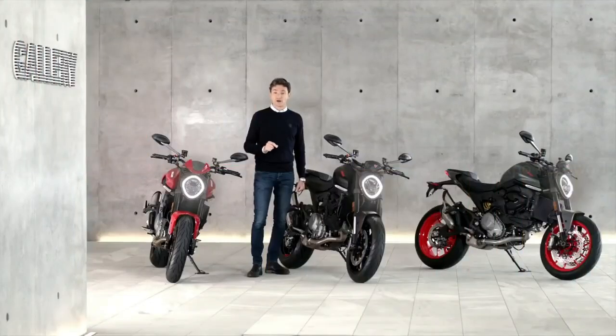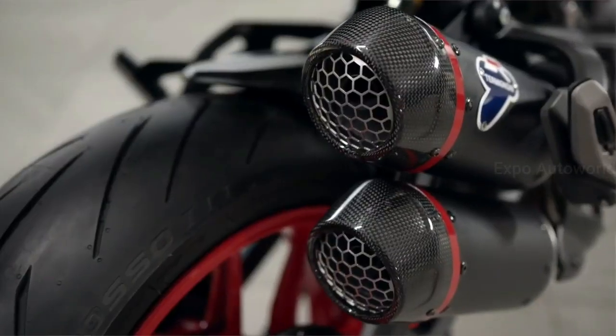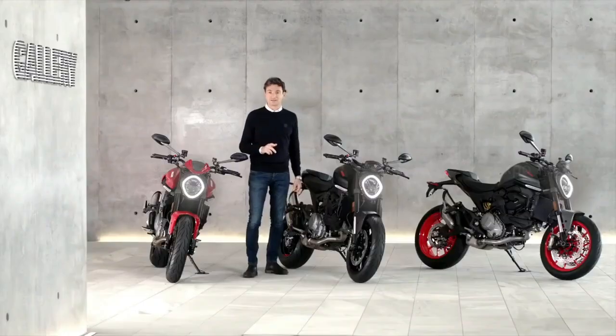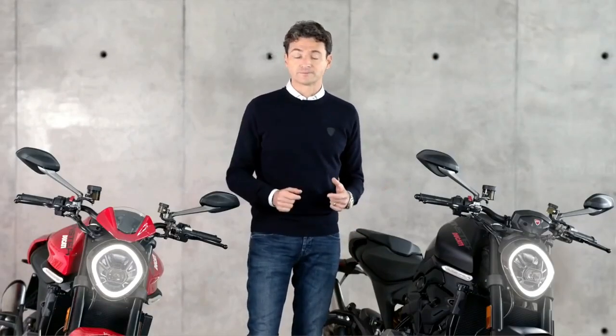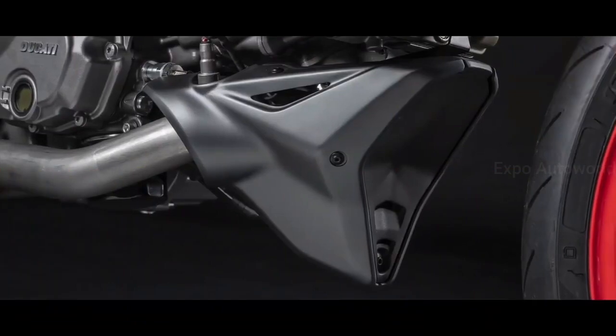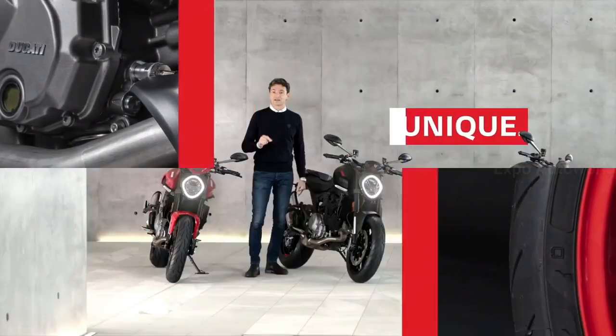Many Ducati performance accessories are available to create your custom Monster. An example is the Termignoni type approved carbon exhaust tailpipe, a guarantee for sportiness. Then we also have a lot of parts in billet aluminium or in carbon fibre. A further example is the painted lug, colour matched to the bodywork under the engine. Many accessories to make your Monster unique.